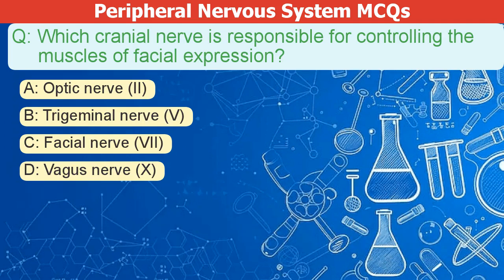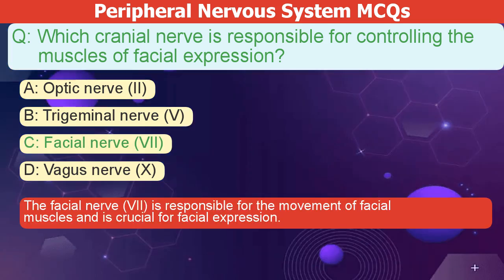Which cranial nerve is responsible for controlling the muscles of facial expression? A. Optic nerve, II. B. Trigeminal nerve, V. C. Facial nerve, VII. D. Vagus nerve, X. The correct answer is C. The facial nerve, VII, is responsible for the movement of facial muscles and is crucial for facial expression.